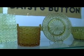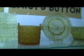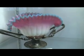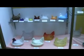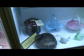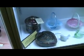It's the most popular pattern ever. I like the bride's basket. Yeah, it's beautiful. Yes. Most of us collect something. This is a glass collector's dream. Look at all the hens. Pretty. Carnival glass. It's very festive.